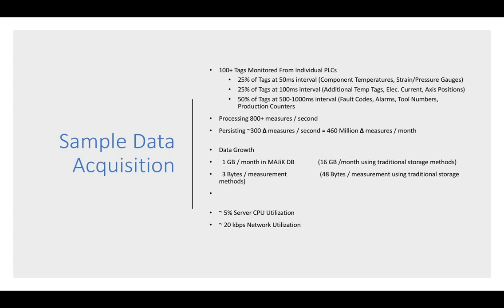So we end up processing about 800 measures per second, but then we only persist about 300. That's because we throw out different variables or different readings if there's not enough change from one reading to the next. With that, though, we're still growing the data set by about 1 gigabyte a month.